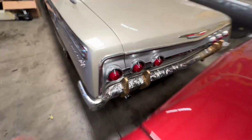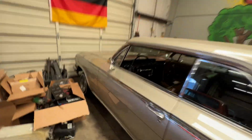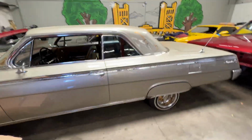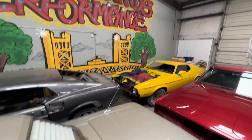Oh, look at this Impala, guys. Look at that. Engraving all over the place. So I think it's on air ride. It's not even on switches, which it should be. But still a nice Impala. It's an SS. A '63 or '64, whatever it is. I got some Shelbys back there. You guys can see.